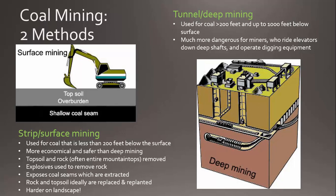For coal seams that are close to the surface, so less than 200 feet below the surface, it's safer for the miners and it's more economical for the companies to dig out the topsoil, and that exposes the coal seam below, and so they basically move a whole mountain top from one area to another to get to that coal seam, and then they extract the coal. This is obviously very hard on the landscape if you're moving the entire top of a mountain in order to get to the coal. And we will talk about that in a future lecture.